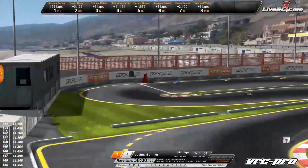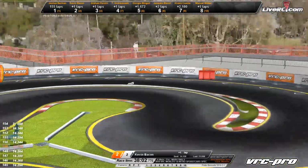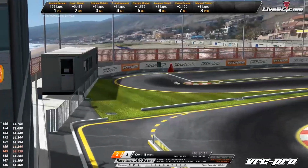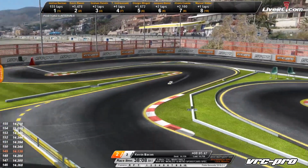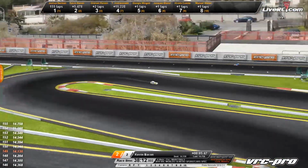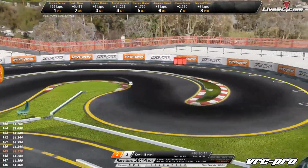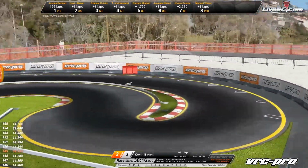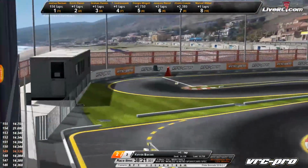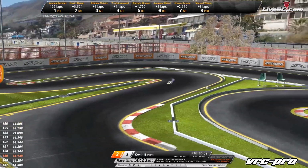These two drivers on relatively different pit strategies going through this race, and that could play a big part of this one as this race is winding down. 7 minutes left to go here. Kevin Bacon in the number 2 spot. He's 5.4 seconds back from Berman, but does Berman have to make another pit stop and possibly hand that lead right back over to Kevin Bacon? It's going to be close when they make the pit stops.